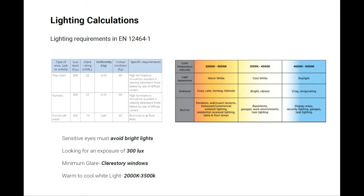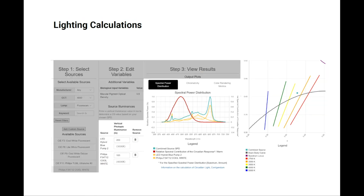For our lighting calculations, moving on, we found out that we need around 300 lux for comfortable lighting, since sensitive eyes must avoid bright lights. So again, back to clerestory windows, no direct sunlight, no glare, but natural light coming in. And for our artificial lights, we wanted warm to cool white lights, so that would be around 2,000 to 3,500 Kelvin, looking at the chart to the right.